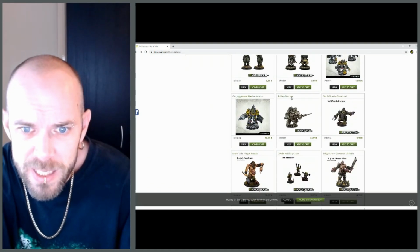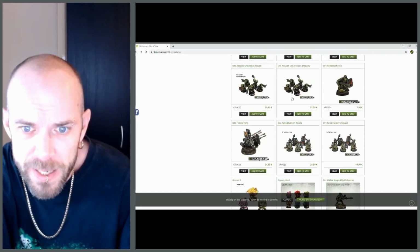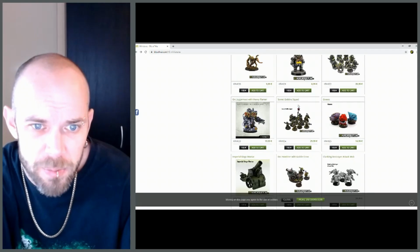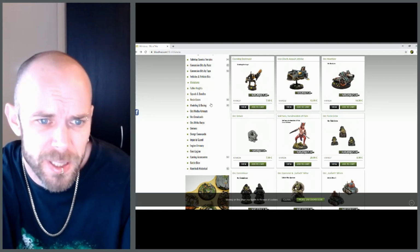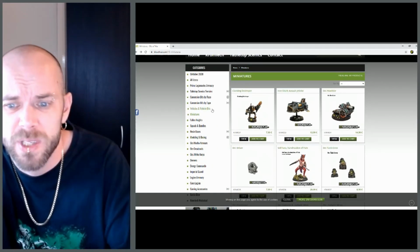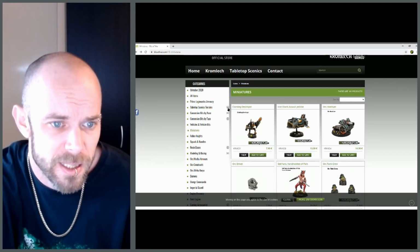Trouble is now they're all mixed in with other factions, so we've got all sort of chaos and Nurgle stuff in here. But yeah, as you can see though, the miniatures they produce are astounding. Gives you loads of choice, loads of options. You can buy the bits, you can customize your existing stuff more, you can buy the different squads, alternatives to Games Workshop stuff. But let's take a look now at the Tabletop Scenics terrain.